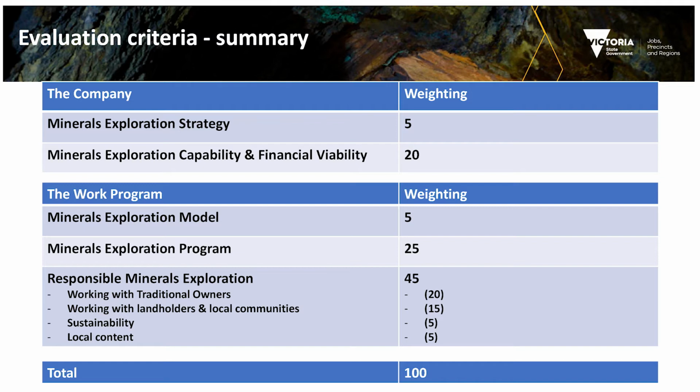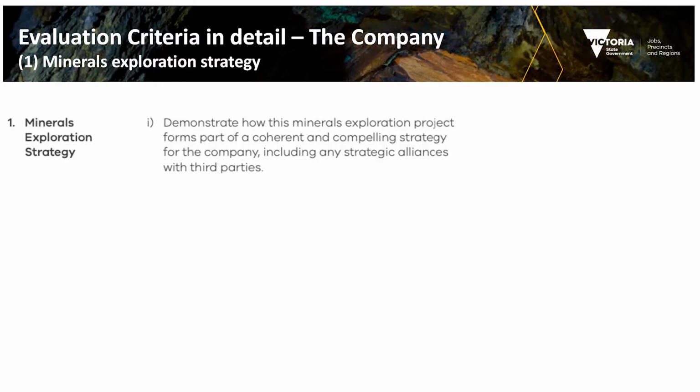And then under work program, the exploration model that you're proposing has a ranking of 5, your exploration program, 25, and then the responsible minerals exploration component is 45 overall, broken down into 20 for the working with traditional owners component, 15 for working with landholders and local communities, 5 for sustainability, and 5 for local content. So, how do you intend to incorporate using local content in your exploration program? Now, this detail, it's probably going to be a little bit hard to read, but this is an extract directly out of the tender documents.